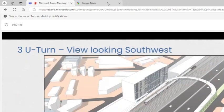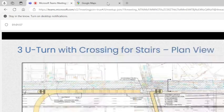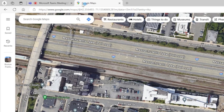Yeah, this shows how close it is as it is planned right now. Jim, do you want to talk about this? No, you can go now.